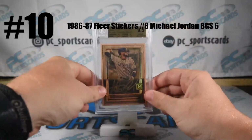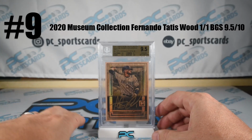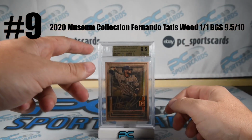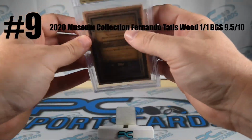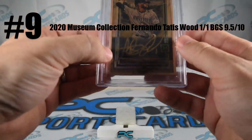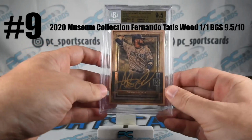Number 9 this week, I just thought this card was so cool. And this guy is red hot right now. Fernando Tatis Jr. Topps Museum Collection Wood Framed Auto, the True 101, Gem 9.5/10. These are not the easiest grades of wood frames because the edges, which you can kind of see, really get beat up. And to get a 10 auto with these kind of streaks in it normally, and the strokes, really nice. 101.